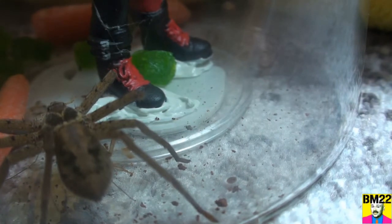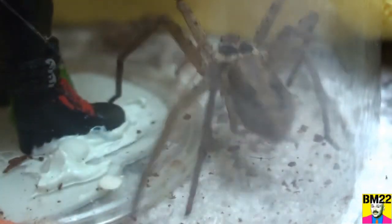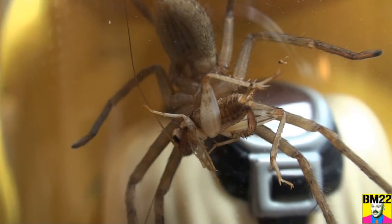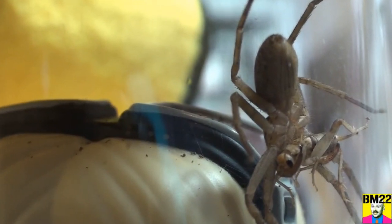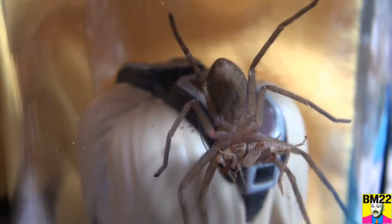I don't know how big this Huntsman's going to get. It's already pretty good sized. If I can get the tape measure, I can put it on the outside of the container and we can get a little depth. That cricket does not know what it's, okay, back up the side of the container. Wow. I don't know if that spider is sucking its juices or just holding it there, kind of like a praying mantis will sometimes just hold its prey before it starts feeding on it. I don't know if the spider is feeding or, wow. Boy, that cricket's toast.